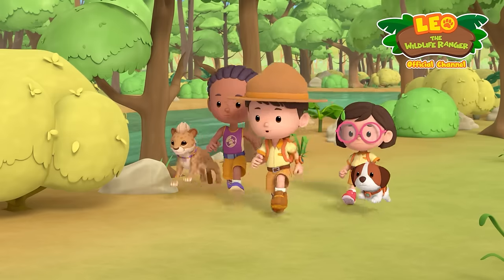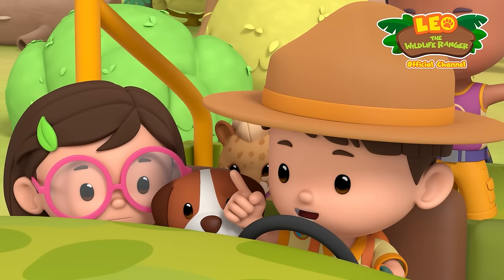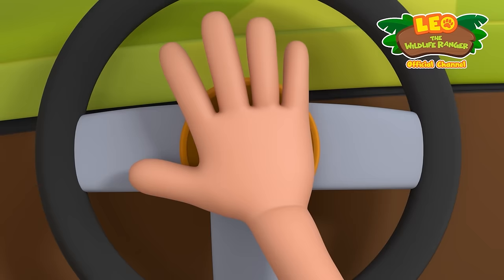Everyone, to Platypus One! Junior Rangers to the rescue! Platypus One, activate!